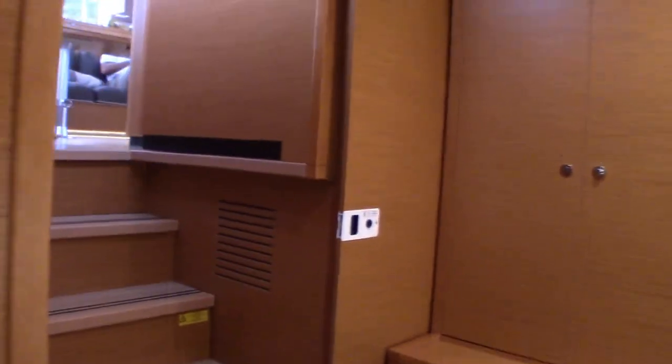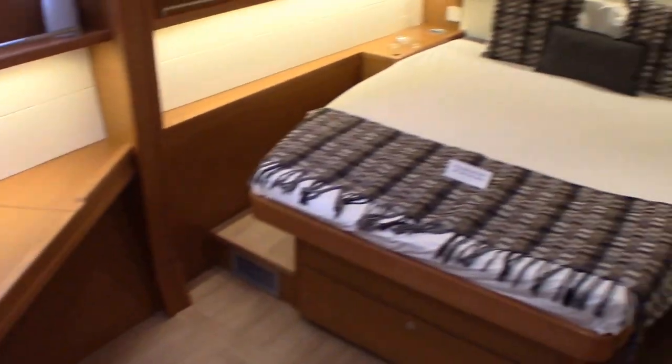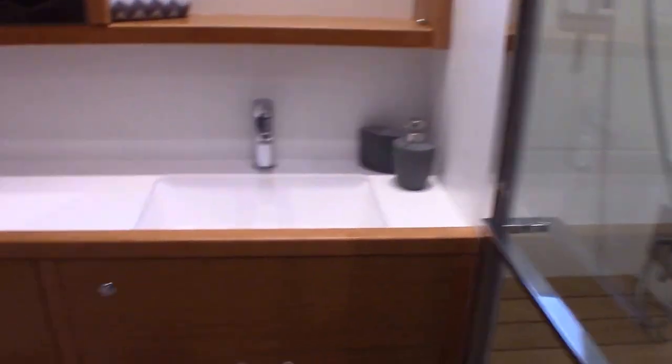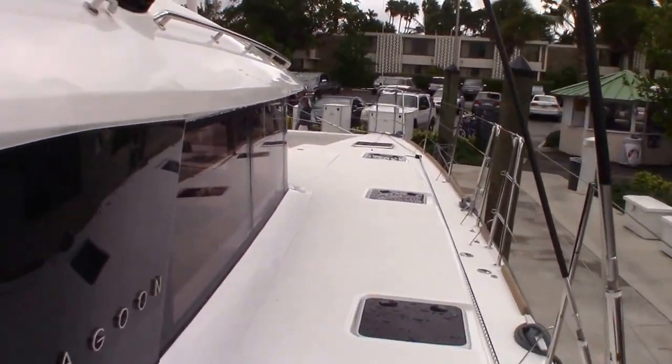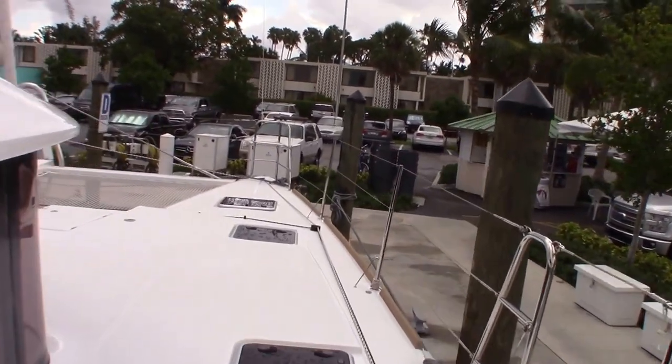Going over to the port hull, you've got another bow stateroom, and then the aft stateroom on the port side, which is this one, is the mother-in-law's quarters, which has separate access from the rear settee, which is kind of interesting. I like the flush hatches on the decks. That way you're not tripping over anything.